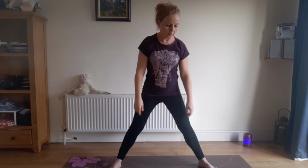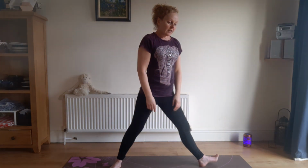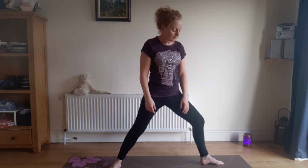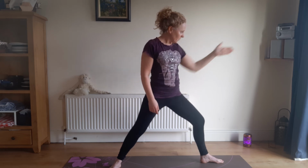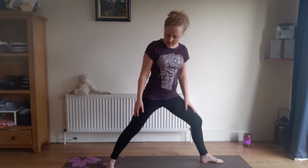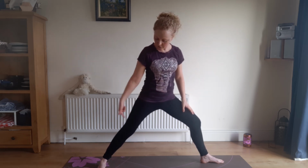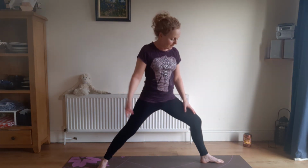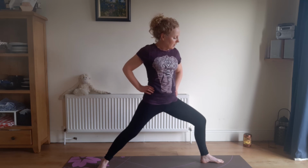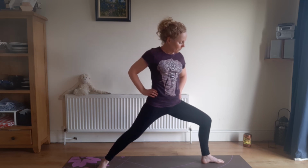Not easy, folks. We're going to do one more standing pose. And I just, again, picking these ones to show you how you can use standing poses to work your core. So we're going to do warrior two. Right leg facing the front of the mat. Left leg, which is my back leg, facing the side of the mat. As in the foot is facing the side of the mat. Lunging down over that front foot.